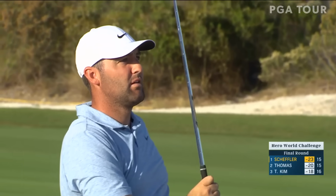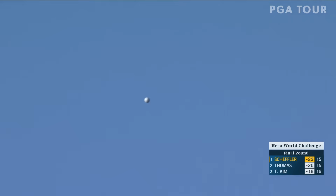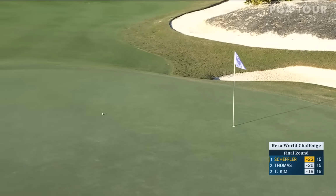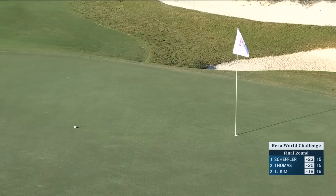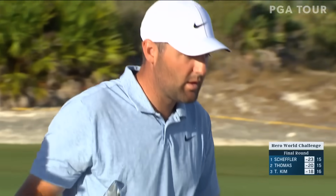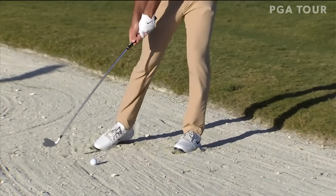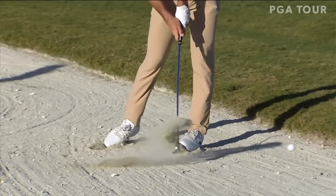Contact appeared to be really good. This is a great looking shot. It sounded great. Oh, are you kidding me? It's right at the stick. Goodness gracious. Another example of just when you think the lug bolts are loosening. This was absolutely flush. Look at the mark he leaves in the sand there.